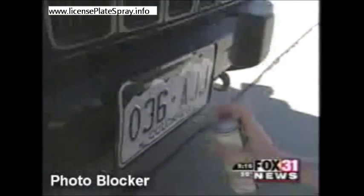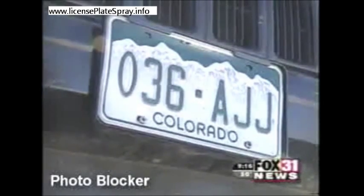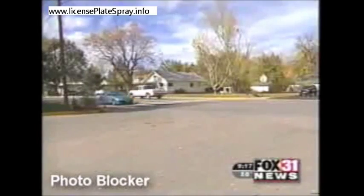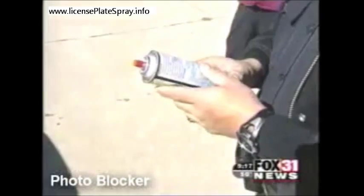The third product is a spray that works really well. It puts a high gloss finish on your plate which causes a reflection, and that makes the plate overexposed. So if you're going to use a plate blocker, I suggest the spray.